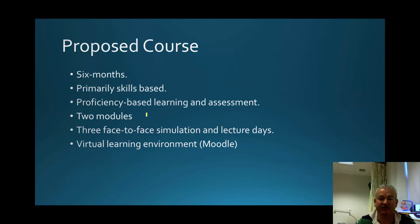There will be 3 face-to-face simulation and lecture days. They will take their simulators home, and when they come back, they will be assessed on the skills that they've become proficient in. And also there will be the backup of a virtual learning environment, and Moodle is probably the simplest one for doing that.